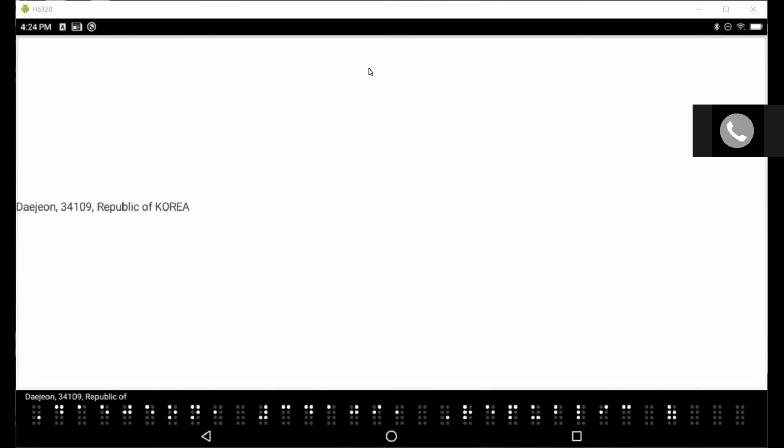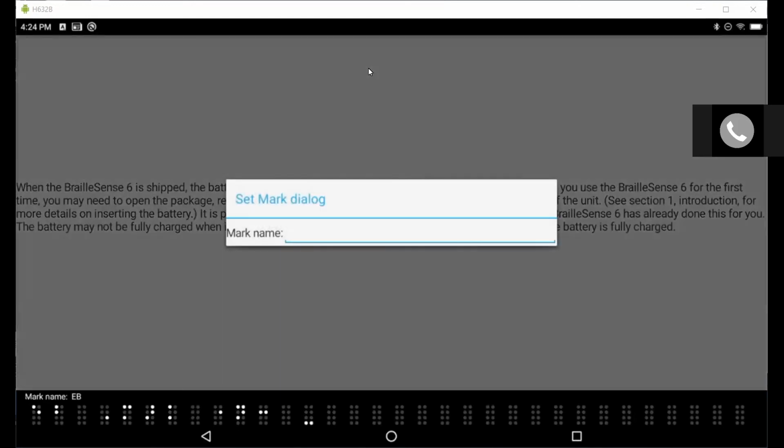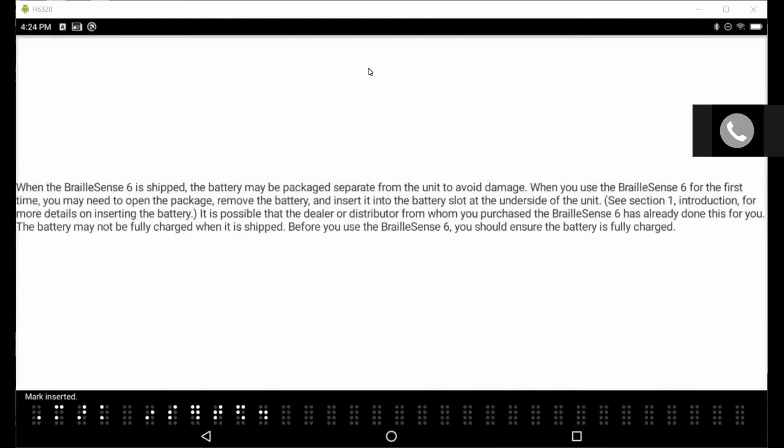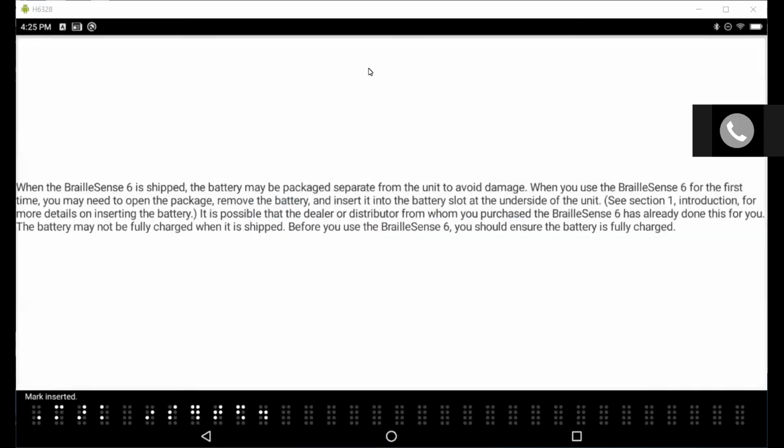I'm just going to read down a bunch of times with my scroll button. Let's see. Distributor from whom you purchased. Okay, that's where I'm going to put my cursor. I'm going to put a bookmark in here. Set mark dialog. Mark name, edit box. I'll just call it demo. Mark inserted. Oh, there's a number. Let me do this again. Set mark dialog. Mark name, edit box. Let's call it mark 1. Mark inserted. Distributor from whom you purchased.